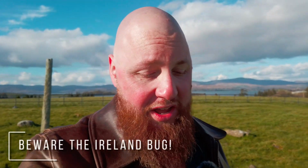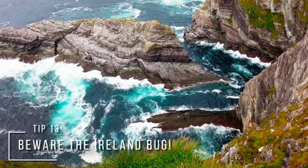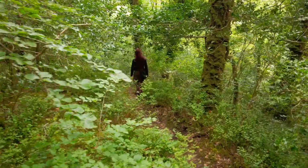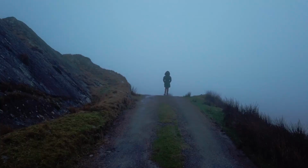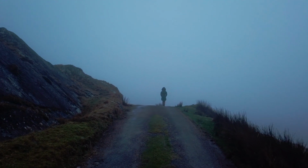And the last tip, tip number 13, the one that's going to cost you money, is the Ireland bug, meaning being bitten by the Ireland bug, wanting to come back again and again and again. It's a high probability that that is going to happen. There's always something new to see. Ireland is so unique in its history, in its landscape, its people. Just the feel of the place is so unique. There's a high chance that you want to come back. Just be prepared for that.